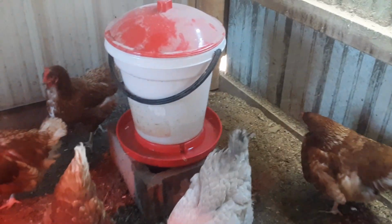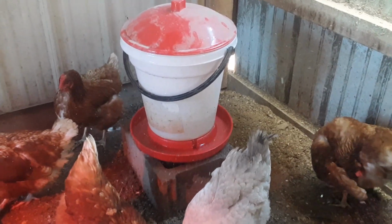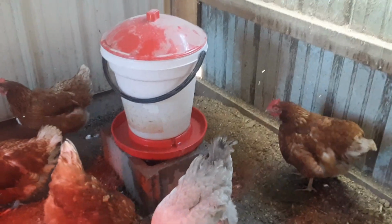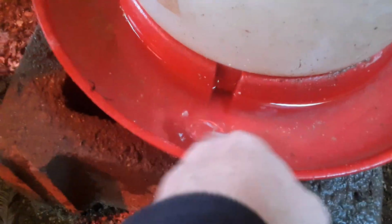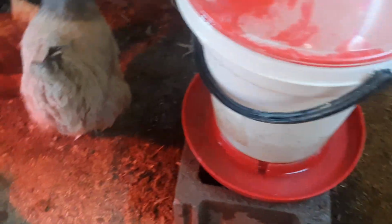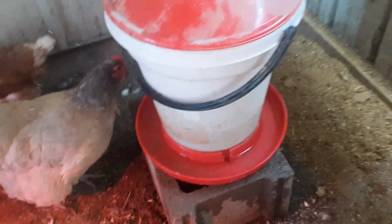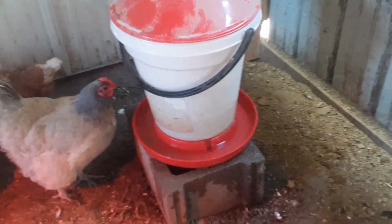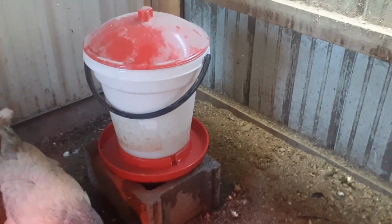Also watering is a big thing. When you start to get fluctuation in weather or freezing weather, we have to deal with the challenge of keeping the water in a liquid state. We don't want it getting frozen where they can't get it. They've got to have fresh water that they can drink. We had a metal waterer in here, and it froze one night overnight in the tray.